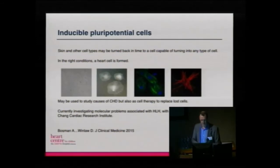The first one is the technology called iPS, Inducible Pluripotential Cells. A number of people won a Nobel Prize for developing this process where you can take a skin cell from somebody in the right circumstances. Cultured skin cells can be reverted to a multi-potential cell that can turn into everything from a brain cell to a heart cell and everything in between.